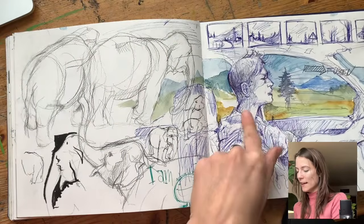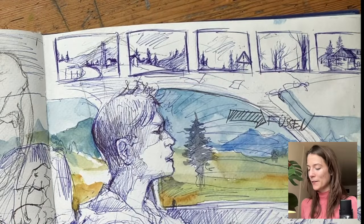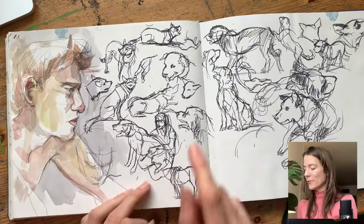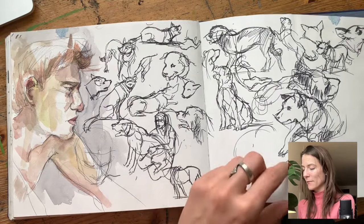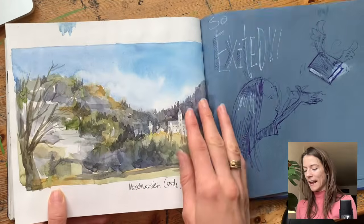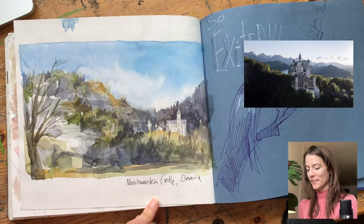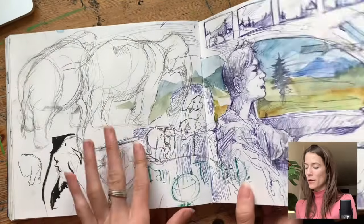Little sketches on a drive, drawing my boyfriend driving, and drawing whatever I saw outside of the window was also a really fun idea. Yes, some drawings of a dog. Oh, I remember this was at Thanksgiving at a friend's house, I believe. Yeah, and then I ended it on a sketch of Schloss Neuschwanstein, just because that is a landmark that a lot of Americans know, and this was where me and my boyfriend were driving.